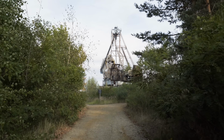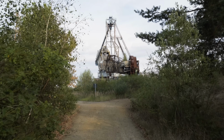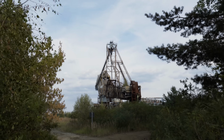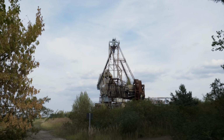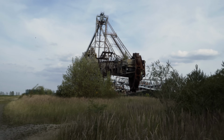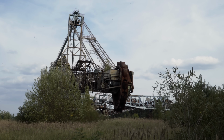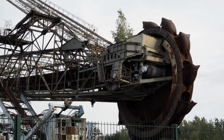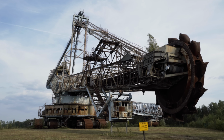In this episode, we're exploring the largest abandoned machine in the world, the Bagger 258. It was built in 1964 by East Germany to aid in its large-scale mining effort. The machine is massive, weighing in at 3,850 tons, spanning 171 meters and towering 50 meters high. Due to the lack of resources in the area and the machine's age, it was left abandoned in 2002. Join us as we see what's left.